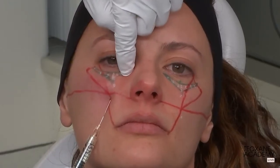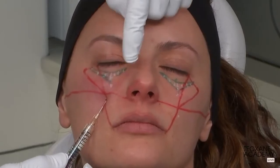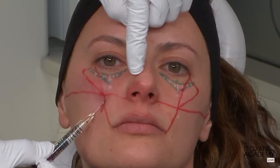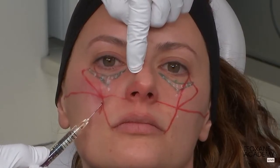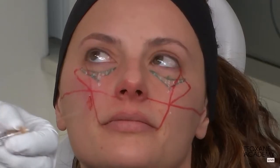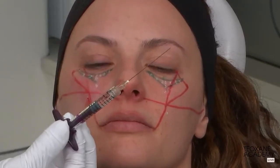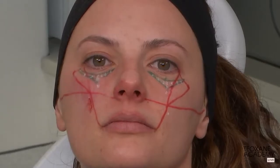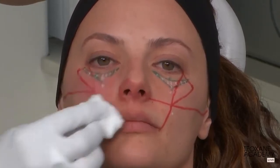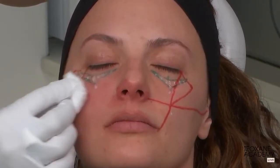I'm at the bottom, at the tip, actually the top, of the teardrop. Right there, you see, where I will be delivering my final bolus, okay? So this is the first part of the treatment. I have injected half of a syringe right here, and I stop. I clean up all my marks, and I'll be replying to this question in the meantime.